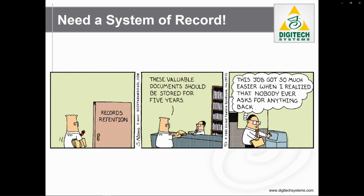So let's take a bit of a humorous look at the need for a system of record. We have Dilbert coming up to the Records Retention Center. He says to the records manager, these valuable documents should be stored for 5 years. The records manager grabs them, heads over to the trash can, and says, this job got so much easier when I realized that nobody ever asked for anything back.